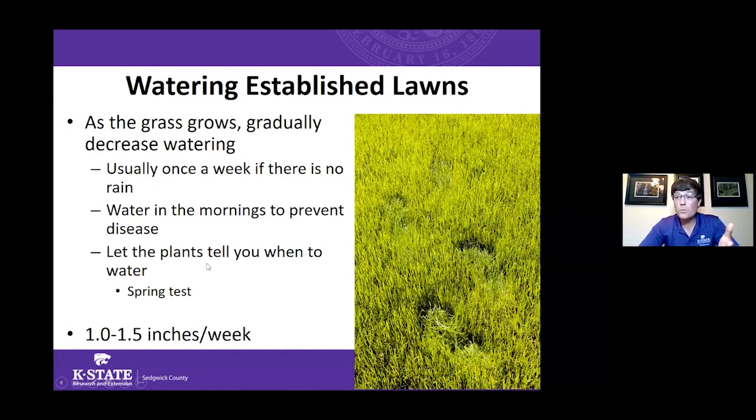We can also just wait for our grass to tell us when it needs watered. Usually our tall fescue lawns will get a bluish gray cast when they start to get dry. And you'll also be able to see, when you walk across the lawn, your footprints are going to get left in the lawn and they're not going to pop back up. That's because there's not enough water inside the plant in order to help that lawn grass pop up right away.